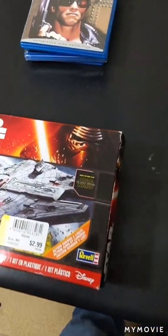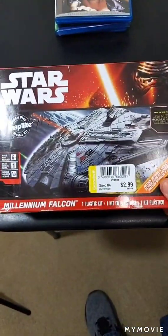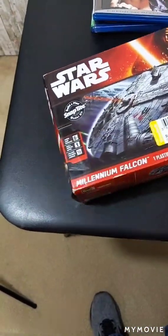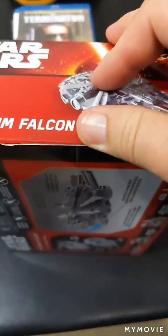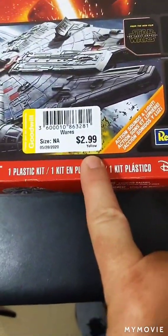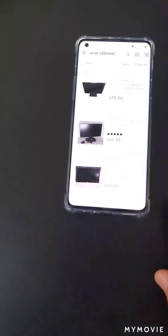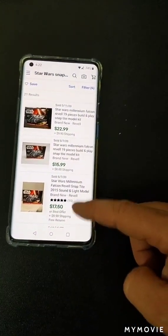Moving right along, we have, what's this? A Star Wars model kit? Well, I do think so. And it is brand new in the box, still sealed. So, $2.99 turned into $23, $18, $17 plus shipping on all of it.